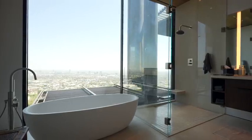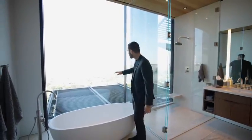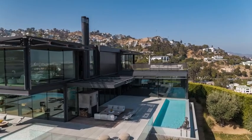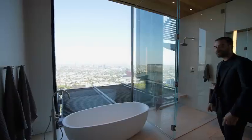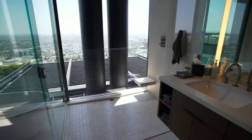Freestanding tub, looking at these amazing views. And to give everybody a little bit of reference, we are right on top of the trellis design that we saw at the outdoor patio space on the main floor. Same wood panel ceilings. Right behind Mikey, we have the water closet. And on this side, we have the walk-in shower.